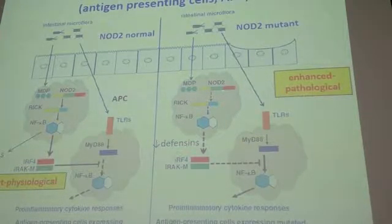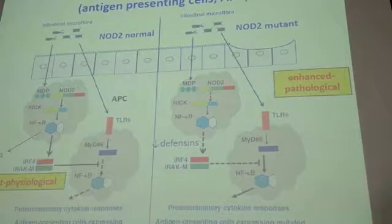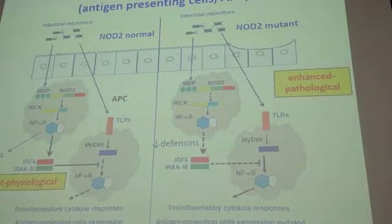So what happens if you have a NOD mutation? You get a decrease in defensins. That's obvious. So that means you're not going to be able to fight those bacteria that are invading when they shouldn't be coming through the transcellular route. But you're also not going to be turning off the inflammation, right? So you have an enhanced bacterial load causing excessive inflammation, and the inflammation is not resolved. And this is all because of the NOD2 receptor mutation.